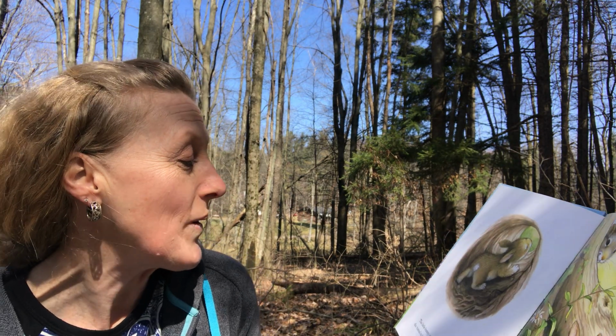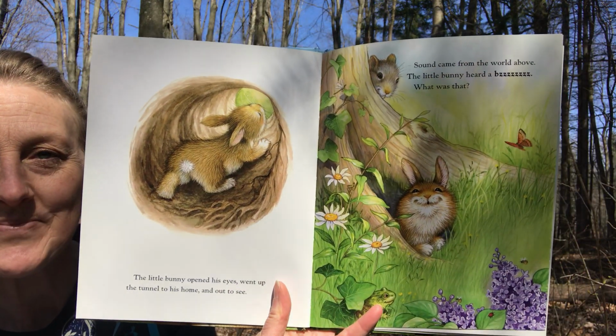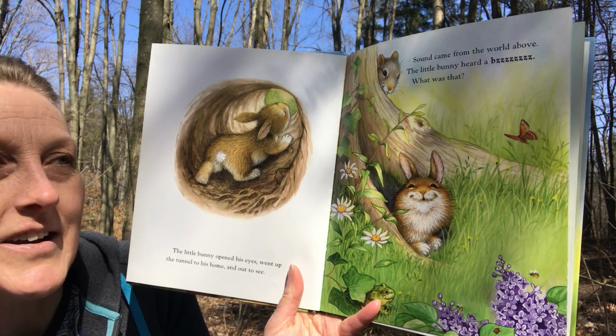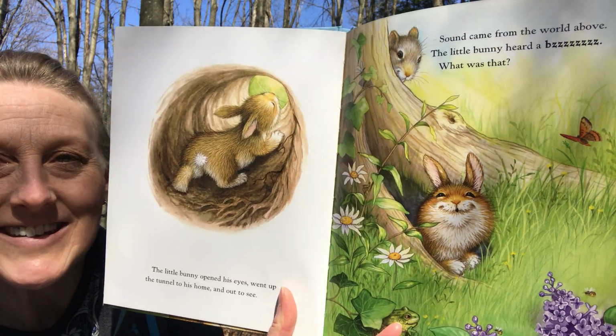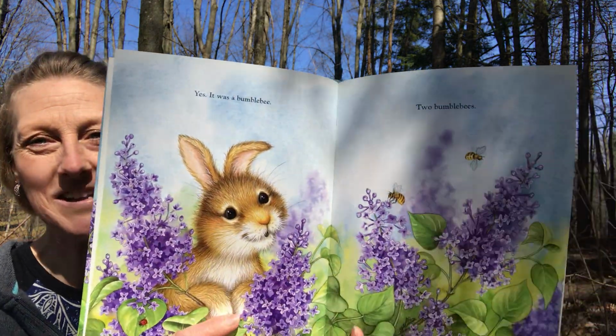The little bunny opened his eyes, went up the tunnel to his home, and out to see. Sound came from the world above. The little bunny heard a bzzz. What was that? It was a bumblebee. Two bumblebees.